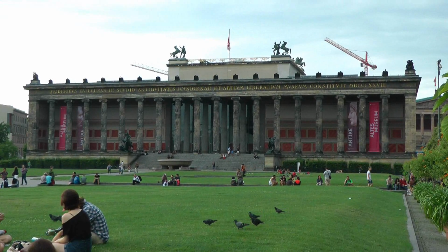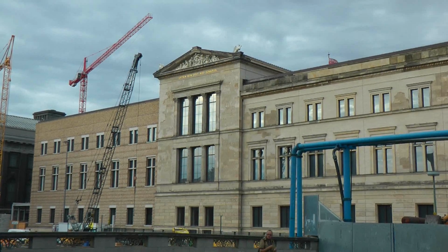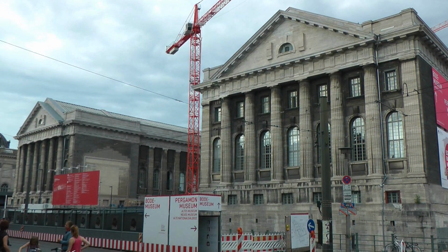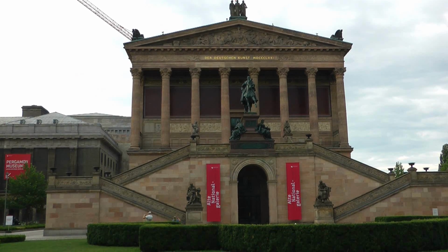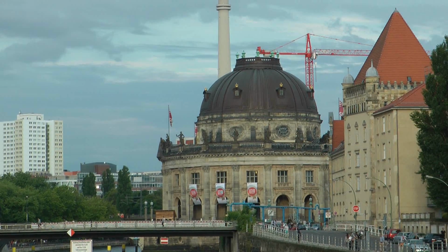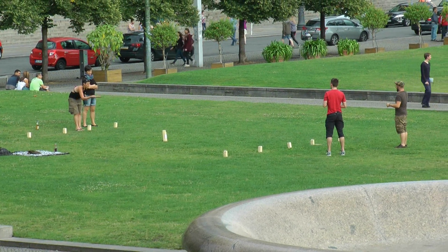The Old Museum, with artifacts from ancient Greece. The New Museum, showcasing ancient Egypt. The Pergamon Museum, with the Pergamon altar and exhibits from Babylon. The Old National Gallery, with paintings and sculptures from the 19th century. The Border Museum, with its collection of coins and Byzantine art. Together with the Pleasure Gardens, now a public park, this forms what is called Museum Island.